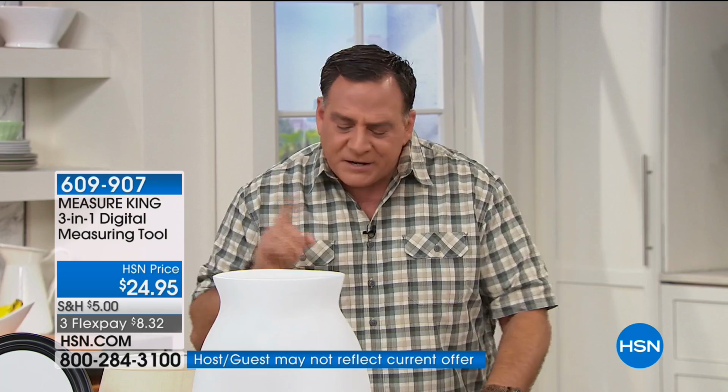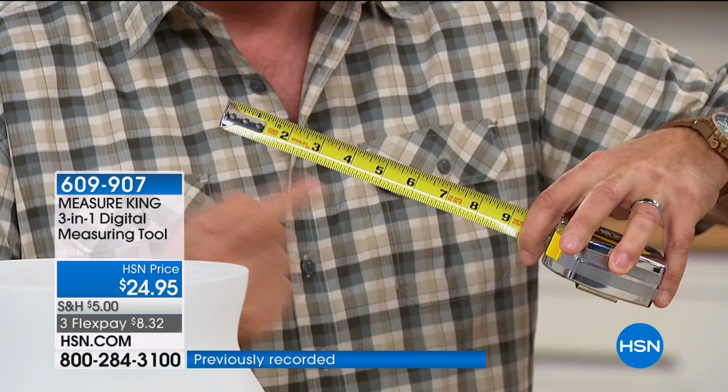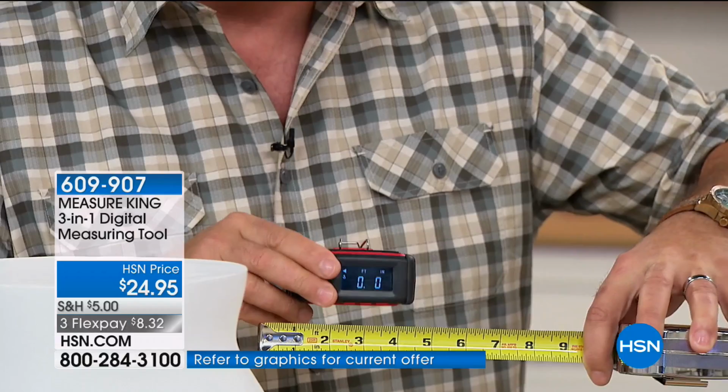And the other thing too is that when you look at a tape measure like this and you try to read this, how many people out there know what each one of those little hash marks means? Which ones are the quarters? Which ones are the eighths? Which ones are the sixteenths? It's very, very hard to read that sometimes. With ours, there's no guesswork involved at all because we've got a big, beautiful digital display. So you can see that right there.